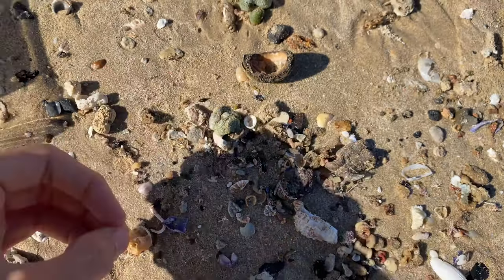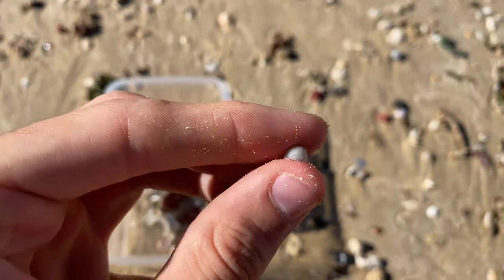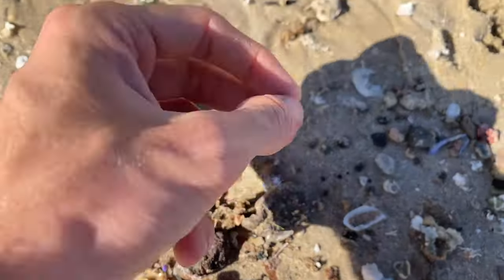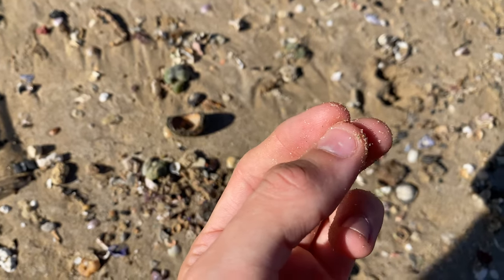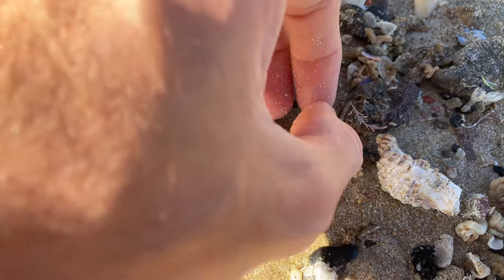There's another bean. Oh, I see two beans in this pile. This one's really nice as well. Cool. So there's the other one. Sorry if there's a shadow. The sun should be behind me. Is that a purple moon snail?